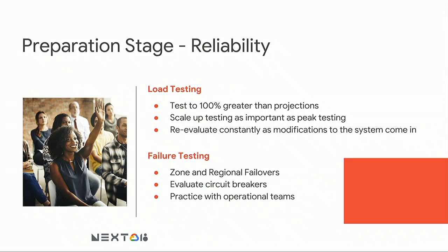So in the case of the cache failure I mentioned before, it would be great, maybe not every week, but to test that scenario a couple of times before Black Friday and ensure what is the actual behavior that happens when the caches fail and how do you want to respond to that.